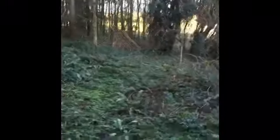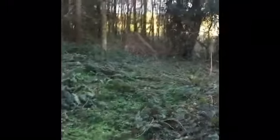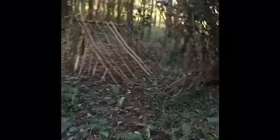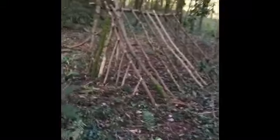Here we go, guys. We've arrived at where I'm going. It's been a bit of a slog getting through that, but it's not too bad. It's worth it to get here with relatively dry feet. As you can see, I have been here before. Started building a little shelter, which I'm hopefully going to do a little bit more with on this trip.